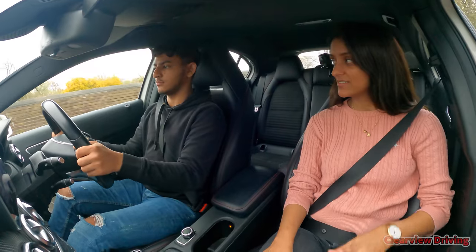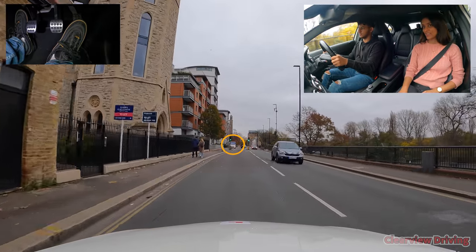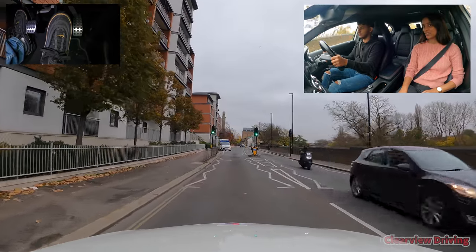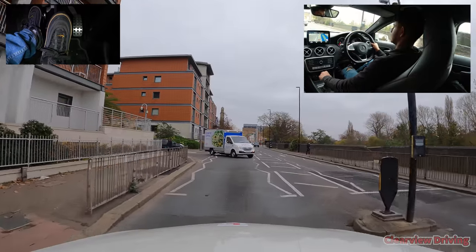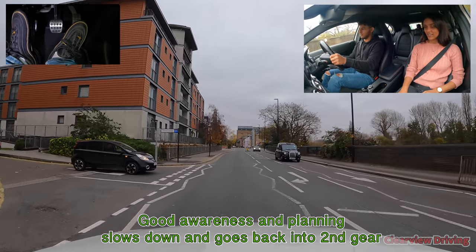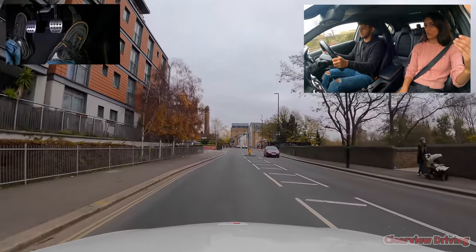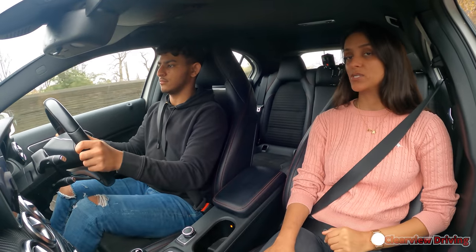Okay. What's going on there? Delivery driver. What's going on? What are you gonna do? He's already sticking out a little bit, and his attention was on the other side, so it's better we stop than to continue at that point, okay?